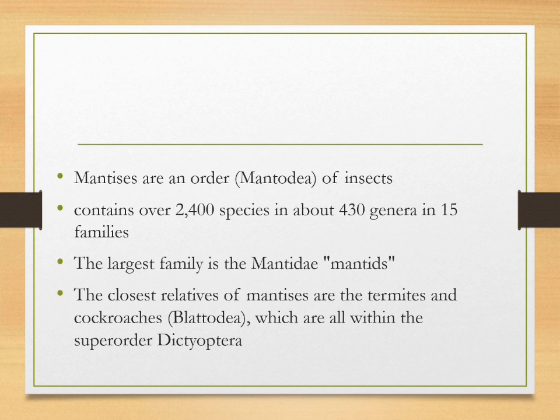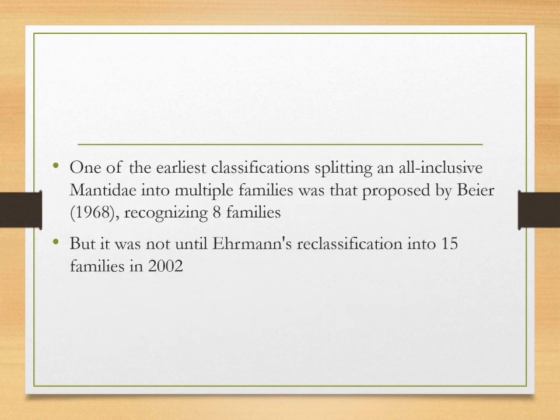The closest relatives of mantises are the termites and cockroaches, Blattodea order, which are all within the superorder Dictyoptera. Mantises are sometimes confused with stick insects, Phasmatodea order. One of the earliest classifications, splitting an all-inclusive Mantidae into multiple families, was that proposed by Beier in 1968, recognizing 8 families, though it was not until Ehrmann's reclassification into 15 families in 2002 that a multiple family classification became universally adopted.